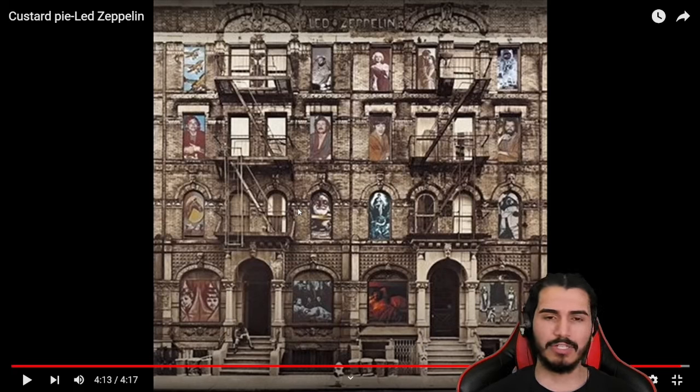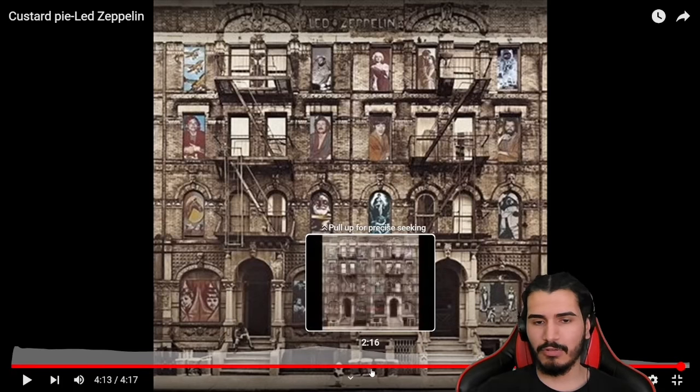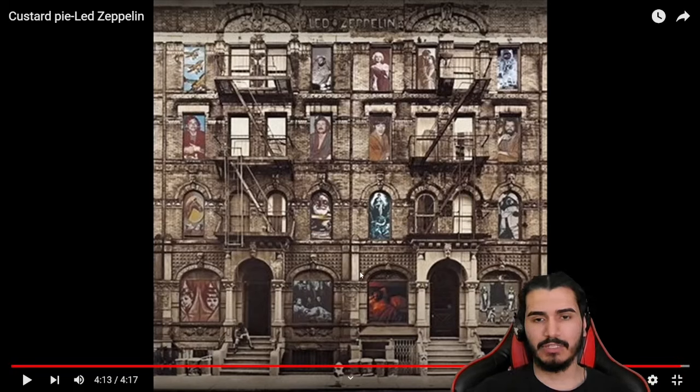Loved the little whammy bar section that they had there in the middle. I'm not sure where exactly it was. That part was very cool. Overall, just a great song. Very nice opening track. I can't wait to hear more.